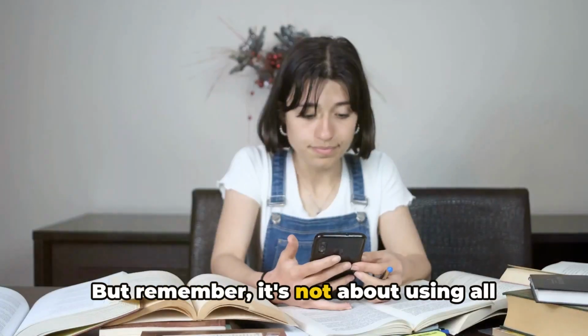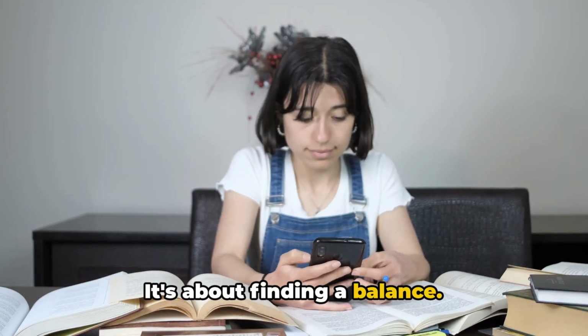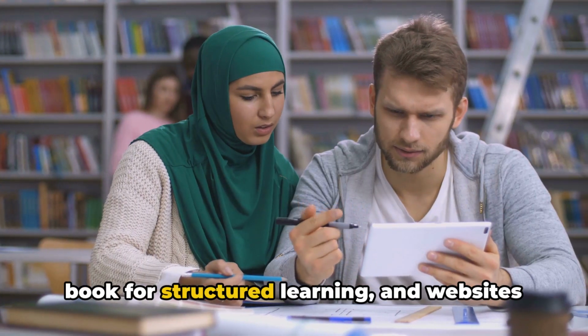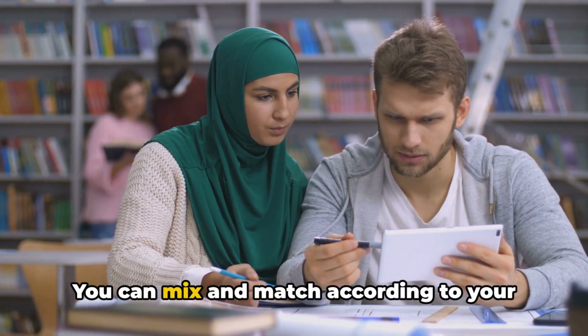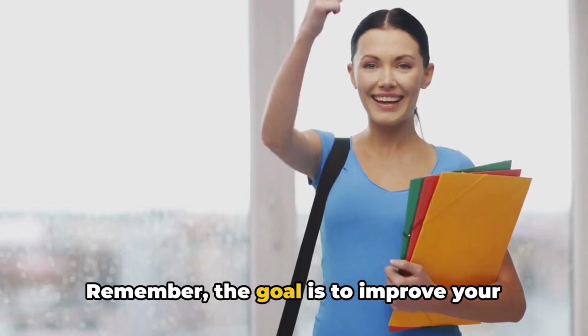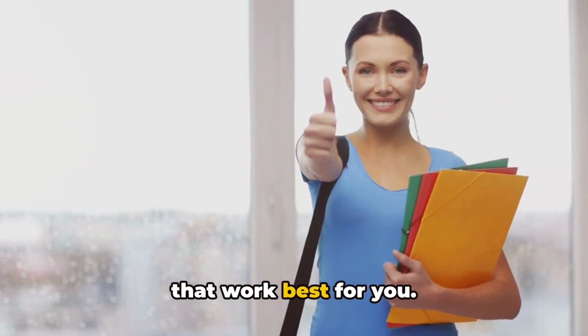But remember, it's not about using all these resources at once. It's about finding a balance. Maybe use an app for daily practice, a book for structured learning, and websites for extra resources. You can mix and match according to your needs and preferences. Remember, the goal is to improve your English skills, so choose the resources that work best for you.